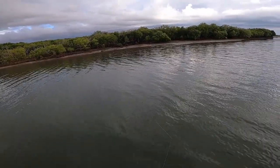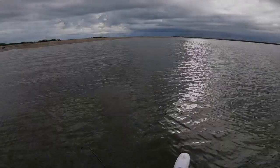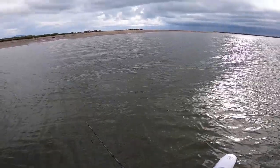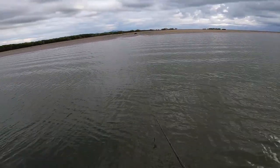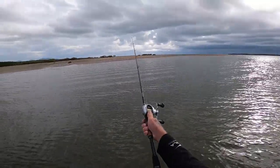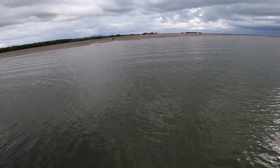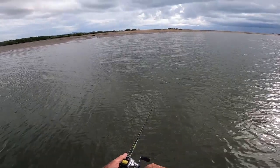Oh, a little dunk then. Chasing lizards, flathead. Right. I find catching flathead quite easy to do because they just live in shallow areas like this, and basically all I do is soft plastics, mainly paddle tails and the small prawns. When I'm using the paddle tail, all I do is just cast, slow wind, as you can see. That's pretty much it.